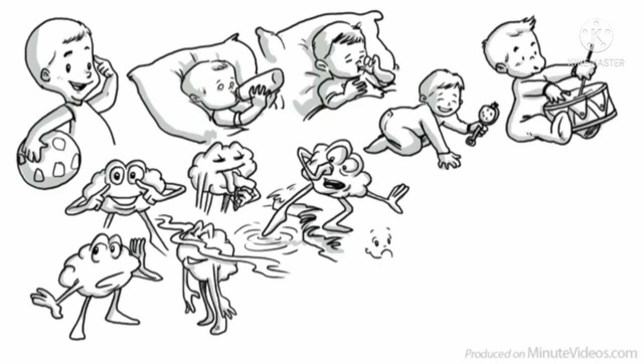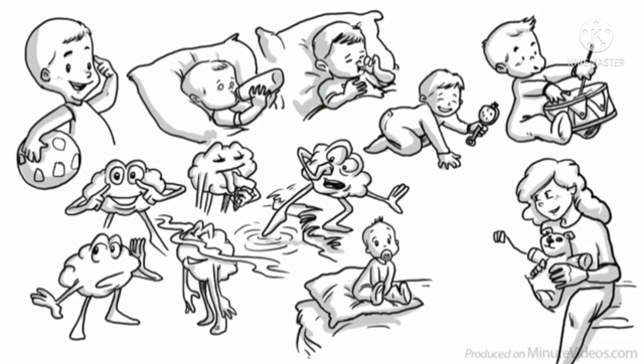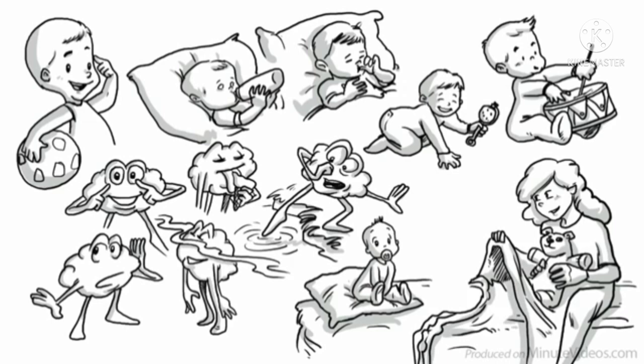A key milestone is the development of working memory, or in Piaget terms, our realization of object permanence. Before that, our mum can show and then hide a teddy, and we would think it's gone. After, we understand that objects continue to exist, even when we can't see them.